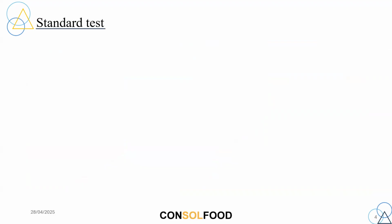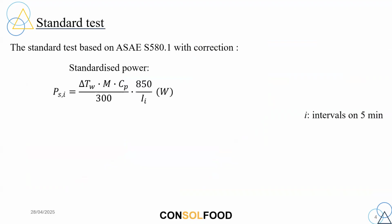Then the standard test. The standard test is a very well-known method based on the norm ASAE S580.1, and we used it with corrections. Basically, the norm gives us access to an indicator, which is the standardized power, defined as in the equation here. But originally, it was standardized by the global normal irradiation of 1000. Because the Scheffler concentrator concentrates only the direct normal irradiation, we decided to use a more realistic value of 850 watts per square meter, which is good weather in Malaga and in Marseille.